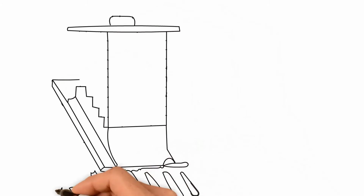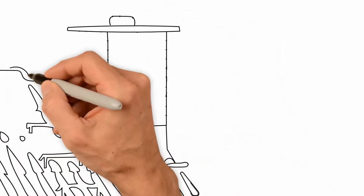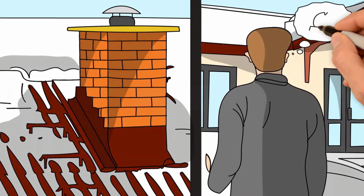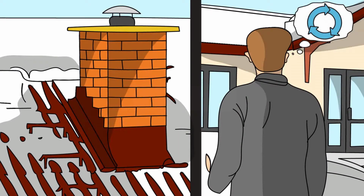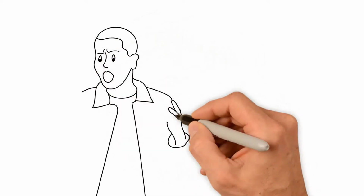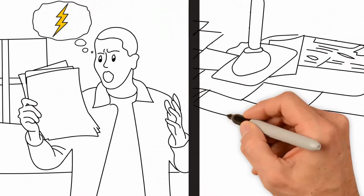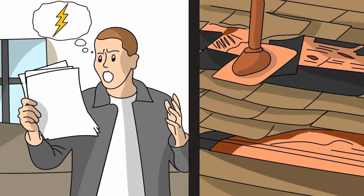Massachusetts weather can be brutal on your roof, and after a while, that beating can take its toll. If you're experiencing any of these 4 problems, it might be time to replace your roof. 1. Big energy bills. Are your energy bills always high, even though you make sure your windows and doors are closed? A failing roof can cause just as much energy loss as bad windows and doors.